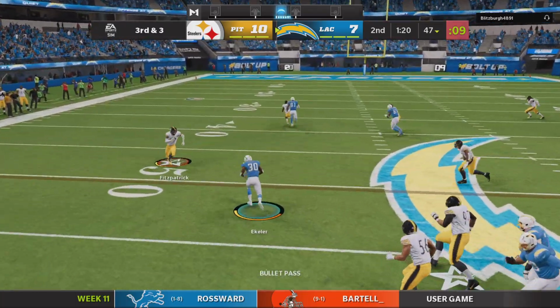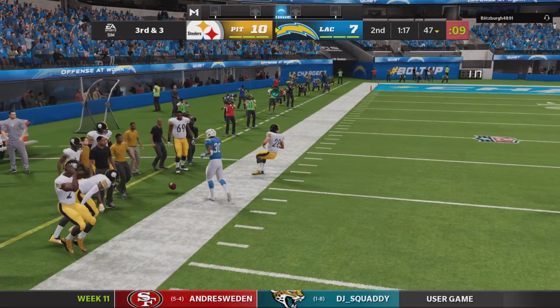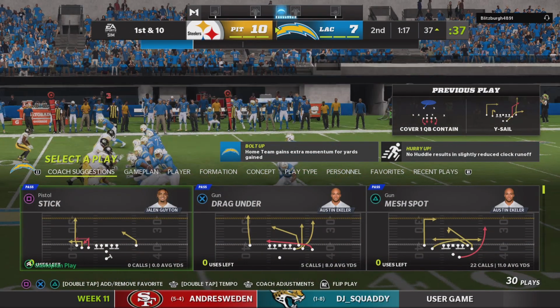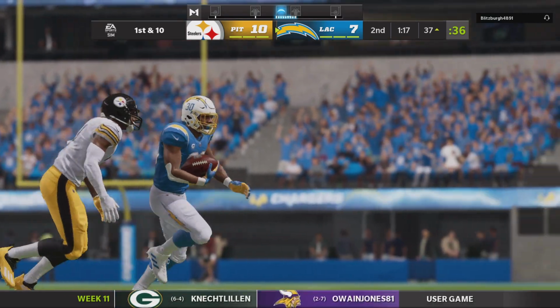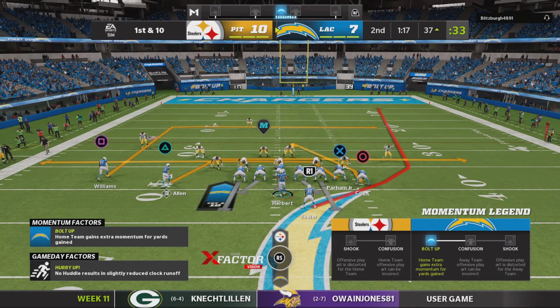Herbert on 3rd down now. This is swung out to Eckler. Fighting his way through contact. And he's going to be out of bounds, but not before he takes it inside the 40. It'll be a pickup of 16 and a Charger 1st. Line of scrimmage, the 37 on 1st and 10.